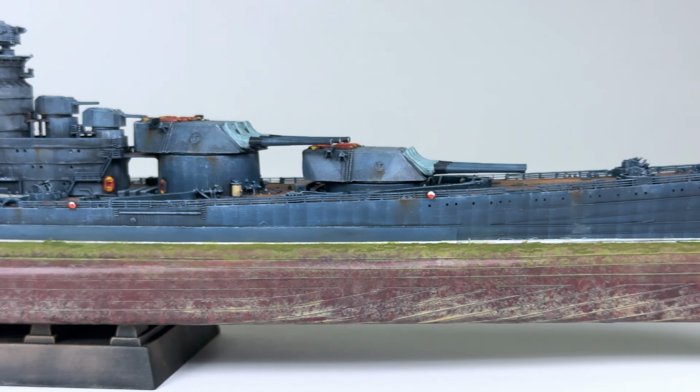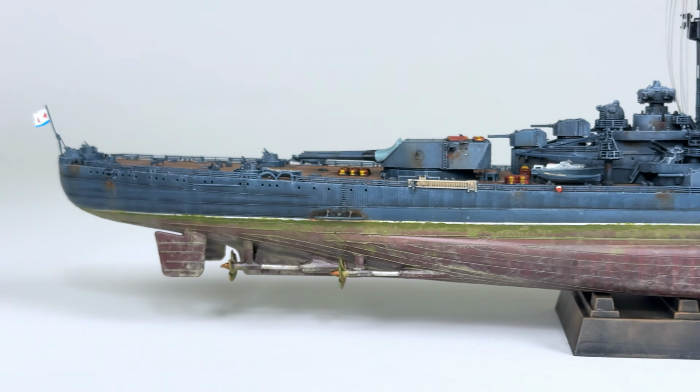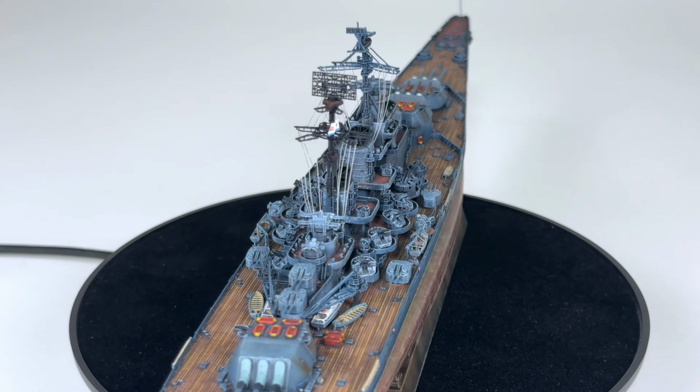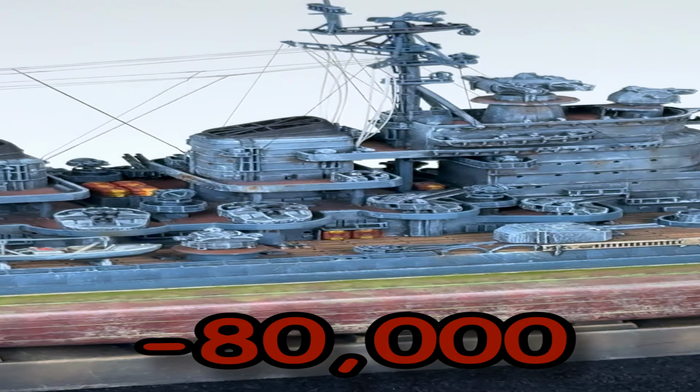As for the kit, I won't be rating it on the Boxman Dick scale. I know, big bummer. I just don't think it's fair, since the manufacturer is pretty shady, and I wouldn't recommend anyone going out and buying these kits. That being said, negative 80,000 points on the Dick scale.